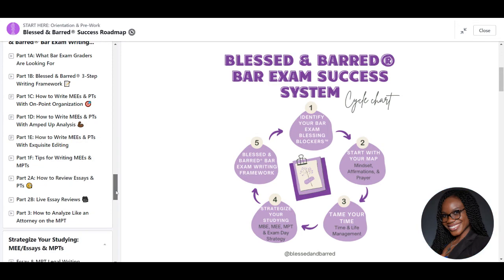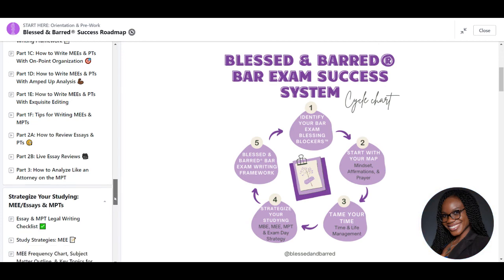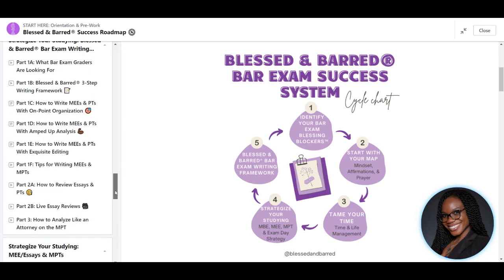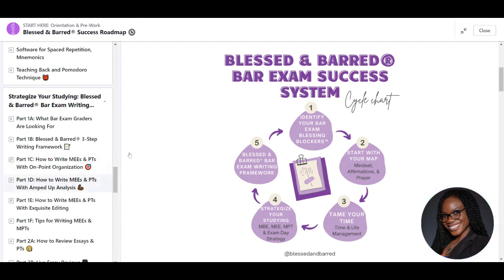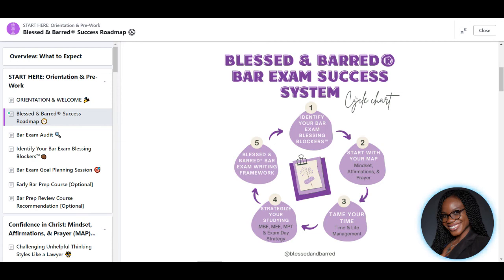How to review essays and MPTs so that way you can learn from them. We have live essay reviews, how to analyze like an attorney on the MPT. And this also complements what we talk about in the Blessed and Barred bar exam writing workshop. So that is all what is covered in the Blessed and Barred bar exam success system, the cycle chart here.